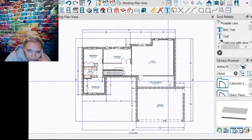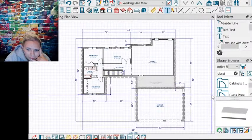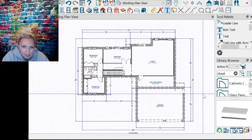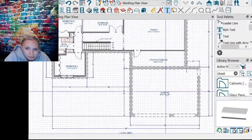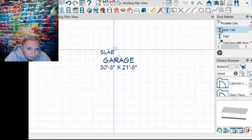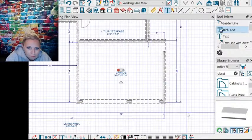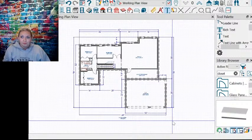So that is good. And then utility storage, technically it is unfinished, but it is considered part of the conditioned part of the house. So it has the AC and the heat running to it, unlike the garage. Now this over here is a slab. So, garage slab. Okay. That's pretty much it.